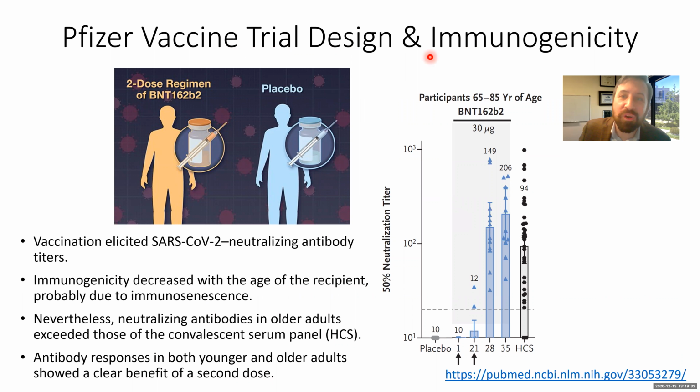So the vaccine works by inducing immunogenicity. It stimulates the immune system to develop neutralizing antibodies that can stop the virus in its tracks. So the way the study was designed is there were two equal groups of about 20,000 patients each. One group received 2 doses of the vaccine, shown here with this development name, and then the other group received placebo, so no vaccine, just shots of water or whatever formulation chemicals were used.